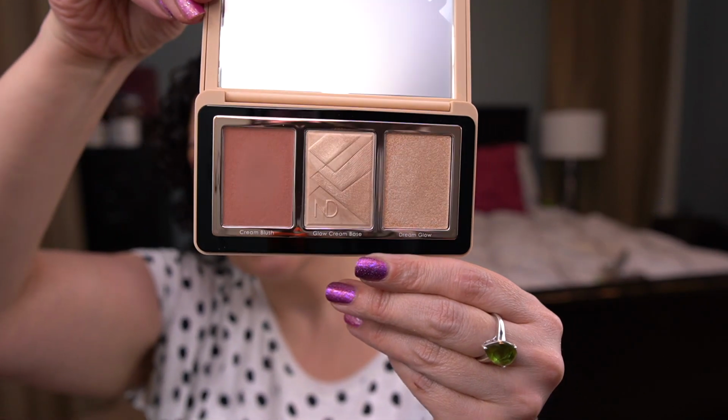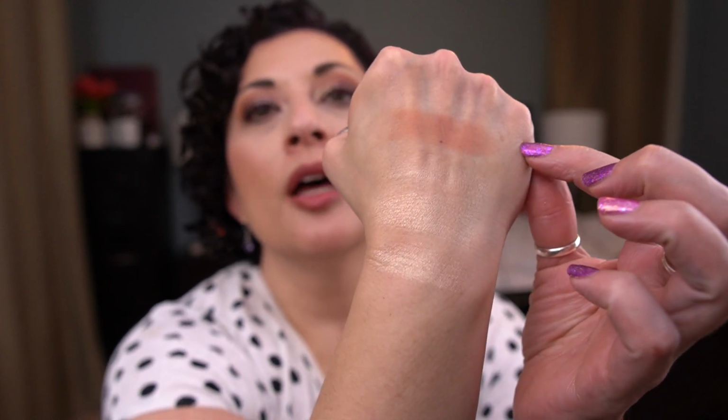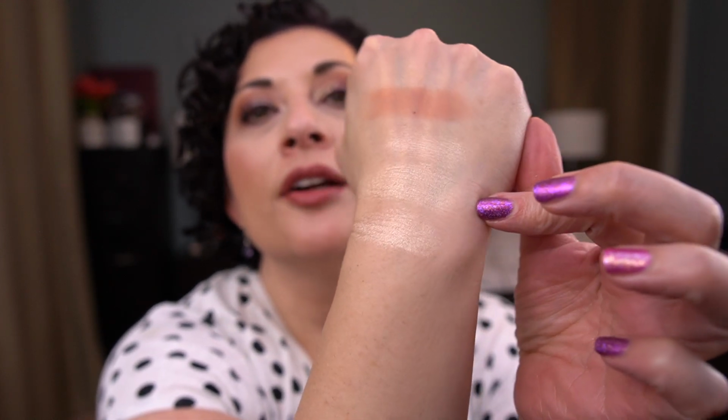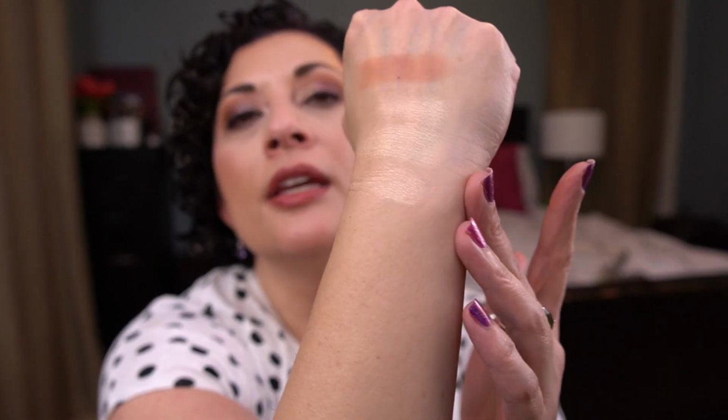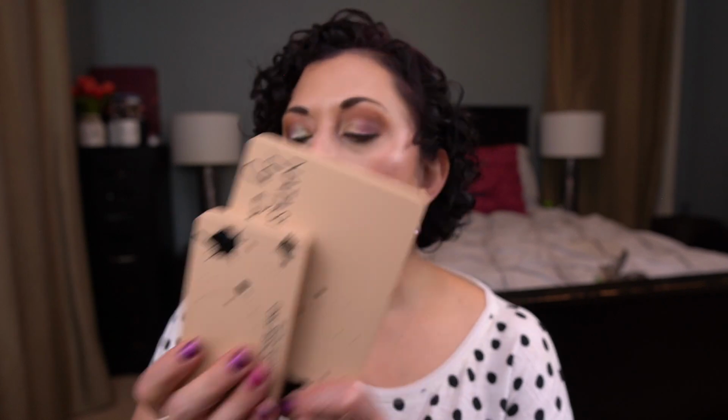This is absolutely gorgeous. I love this. Okay, so here is the cream blush, the glow base, and then the highlighter. And this right here is the highlighter over the glow base. And this blush is a really interesting formula. It's more like a cream to powder that I've never felt a product like that. It's really interesting. So excited about that.